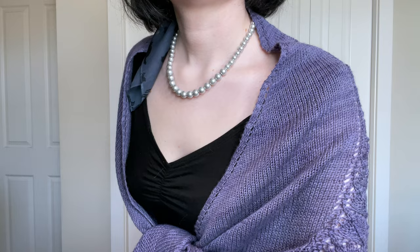I ended up making mine the same size as the pattern. I could have kept knitting mine a little bit more, but I wanted to make sure that I had enough yarn left over to make tassels along the bottom edge. I overestimated how much yarn that the tassels would take, so I have a little bit left over for my next scrap project. My tassels are around 4 inches long.